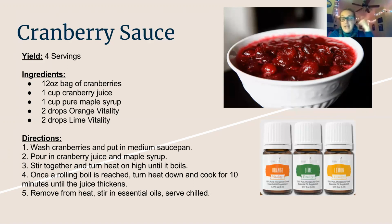As well as sometimes I'll either get tangerines and put in slices of tangerines and cook that down with it, or I'll get a can of organic mandarin oranges, and I'll throw those in with it. So those are some other tweaks you can do. But again, this is a really simple, flexible recipe, and the oils just make it unbelievable. Like, again, my mouth is watering because that's super yummy food.